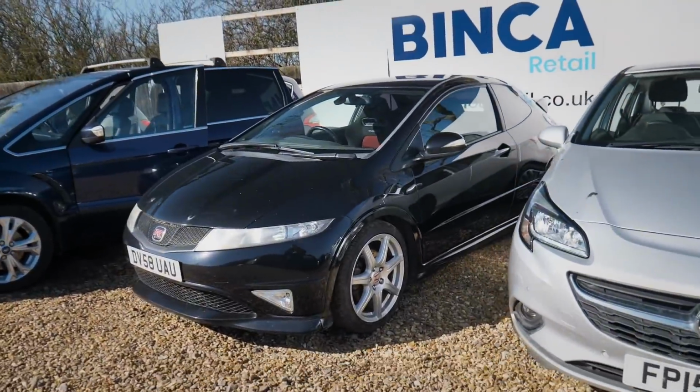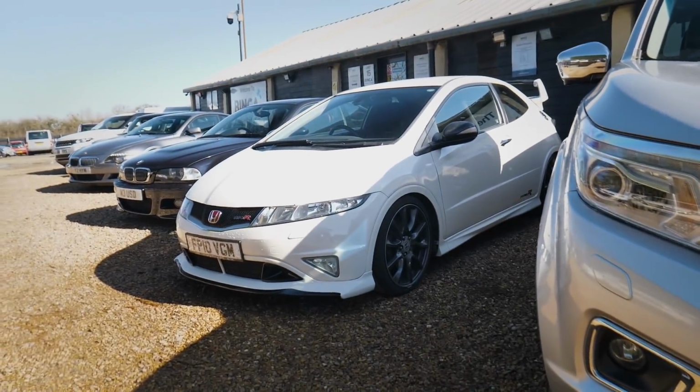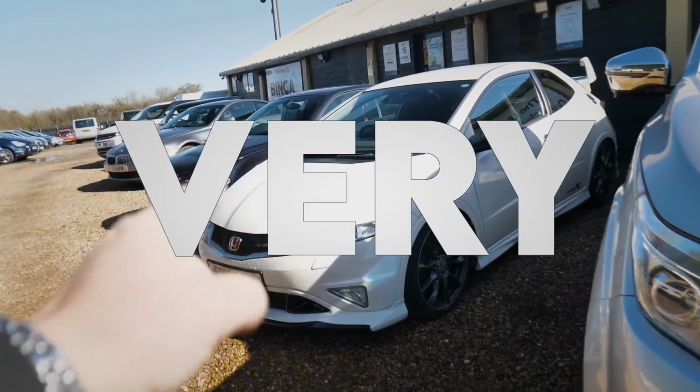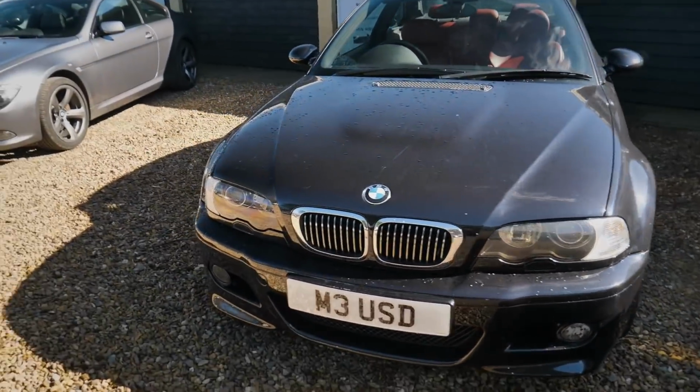Yeah, there's one Civic Type R there, and there's another Civic Type R there, and in fact I think I've got another one up here actually. Yes, Cal, the Mugen, very rare car that is. Nice M3 there as well, isn't it? And you know what's funny? I've actually bought more Civic Type Rs. Jesus Christ. 3 more in fact, and one of them's just arrived.